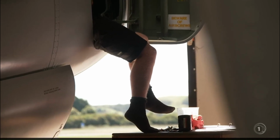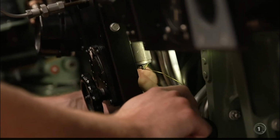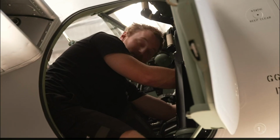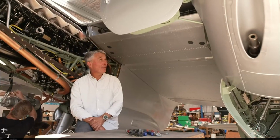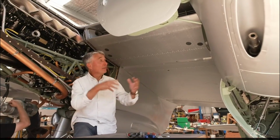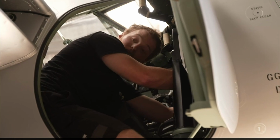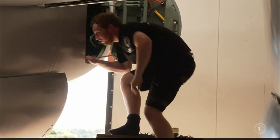The legs belong to a young man who can't quite believe his luck. Being 20, I never would have thought this in my life, childhood dream. So you found where you want to be on your hands and knees in a confined cockpit? Oh yeah, never thought I'd actually be in this position at all in my life. It's unbelievable. Unbelievable.